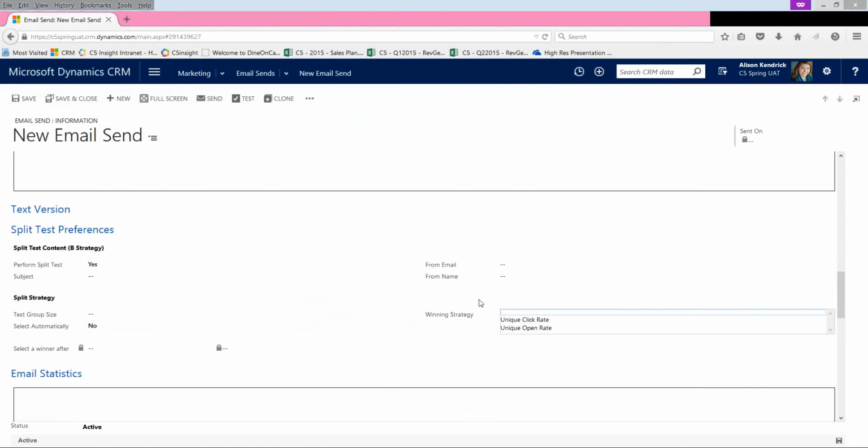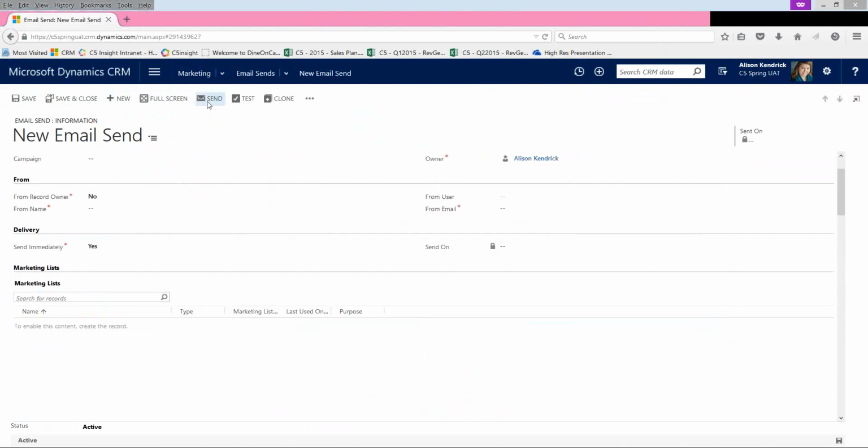And then one of my other favorite functionalities is that you can choose if you want the system to select automatically and just move forward with the winner, or if you'd like time to come back in and review what the split test statistics were, and then from there send your own email campaign that way. And then once you're ready to go, you'll hit send up here at the very top, and you're off and running. You can even hit send if you're delaying the send for another day. It will just go ahead and queue that up in the system.